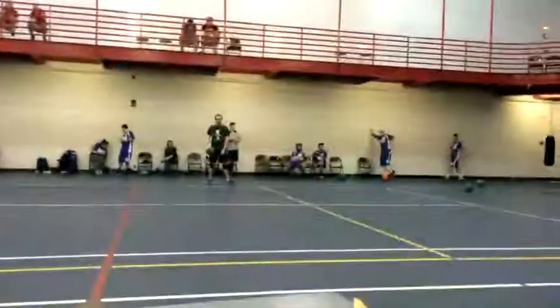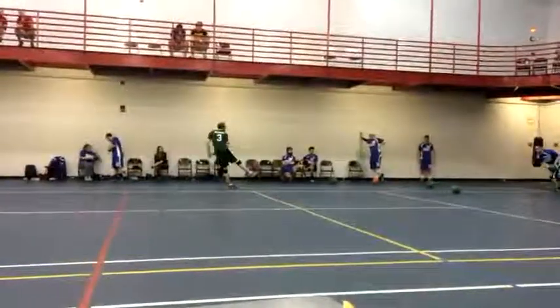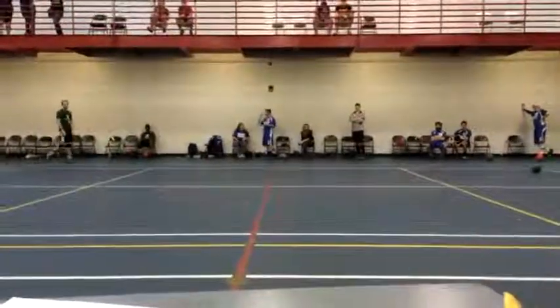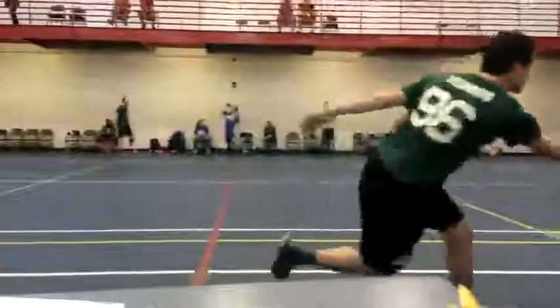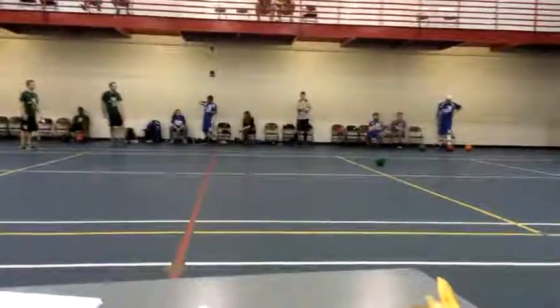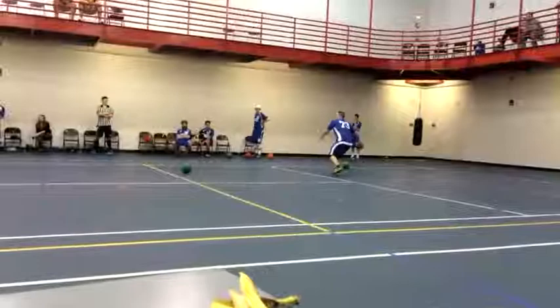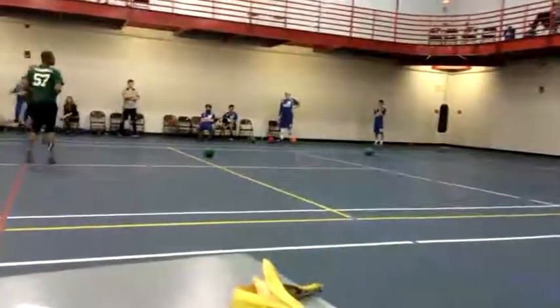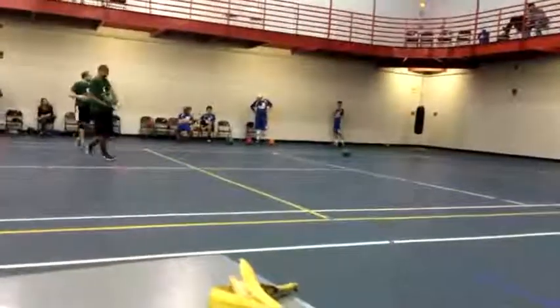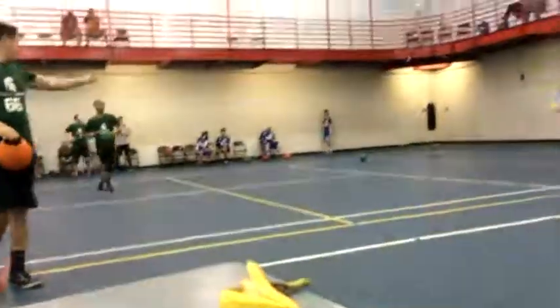The Spartans. Number 3 was just a nonchalant throw there. He's really just kind of letting it go. 73 with the throw. Nice block there. 5, 6, 7, 8. A 10-second shot clock is coming into effect, though. That will cause number 73 to make a lot of throws. 11, 12, now Michigan State needs to make a throw.